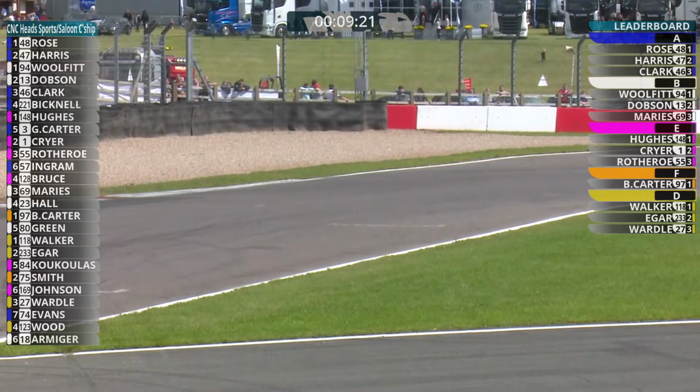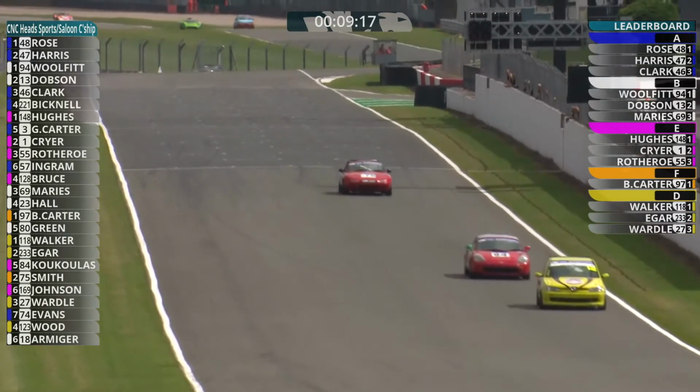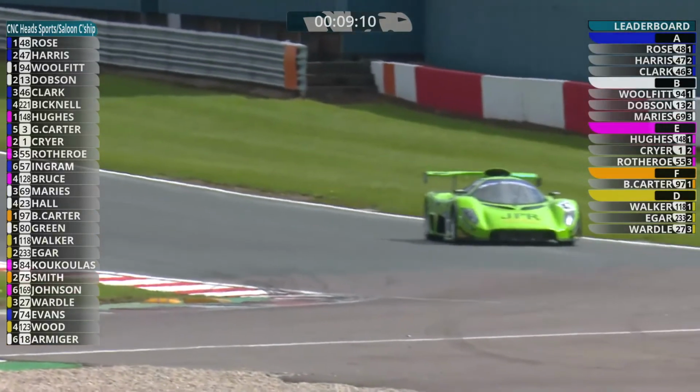And we see our class leaders then. Class D has changed. It is Rick Walker leading the class now. The only other car in Class D is Gary Wardle, and he made a pit stop at the end of the first lap. There's Guy Carter, that's a lovely TVR Tuscan.